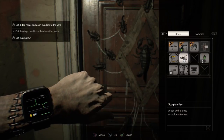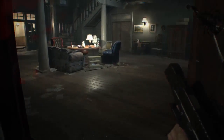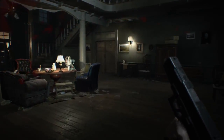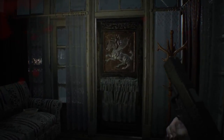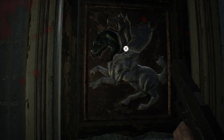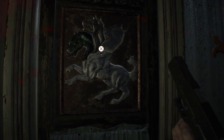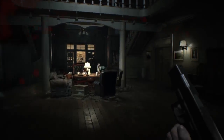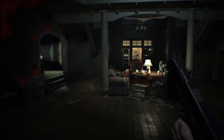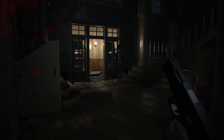Oh, it did not use the key. It used it, but it doesn't use it up. This place feels a little bit more normal compared to the downstairs. Check out the cassette. Oh, what?